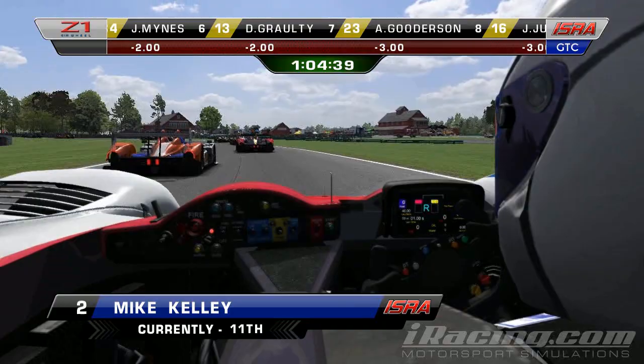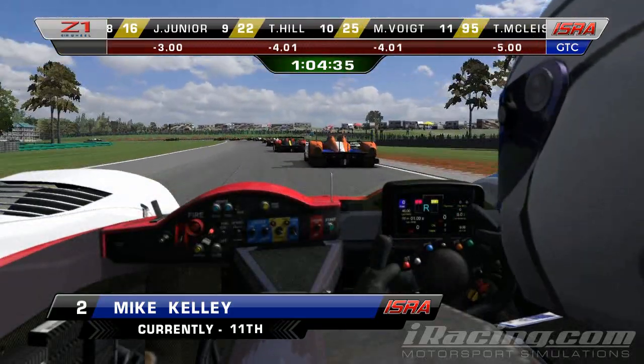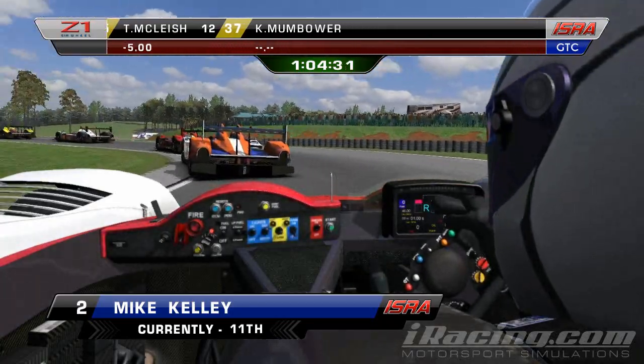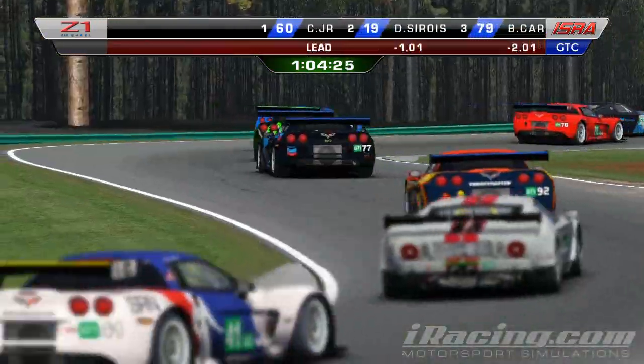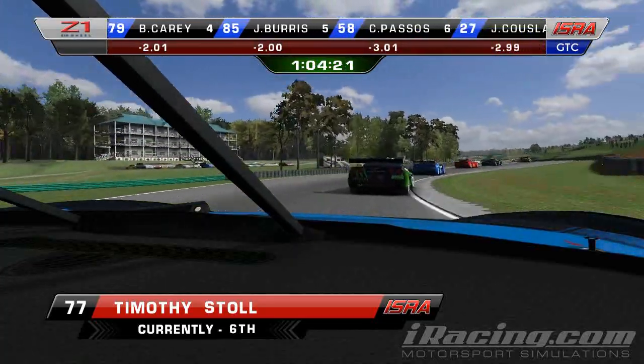Yeah, Mike Kelly, uncharacteristically, farther down the field, down in 11th place. He won the last 2 races before Road America, so a lot of good speed coming to this guy, but he's starting far back on the grid right now. Well, he arrived at the track very late and only got about 2 or 3 qualifying laps in, and I think that's the reason right there.